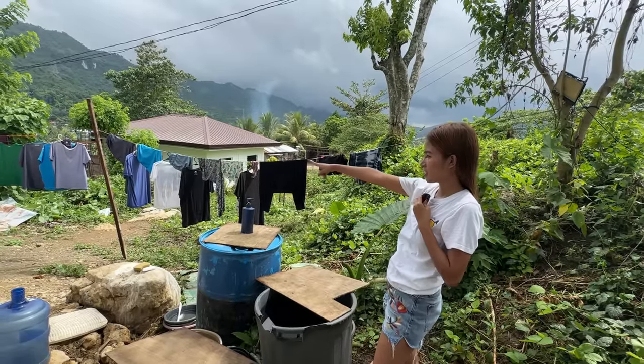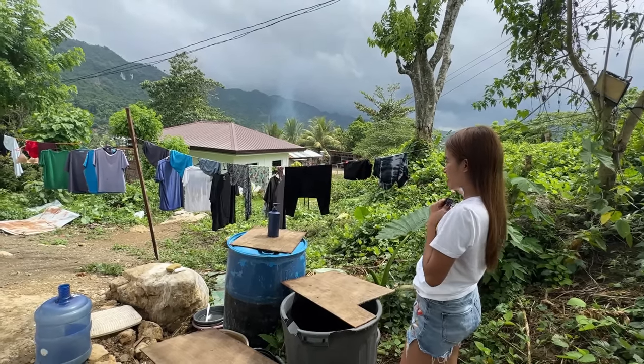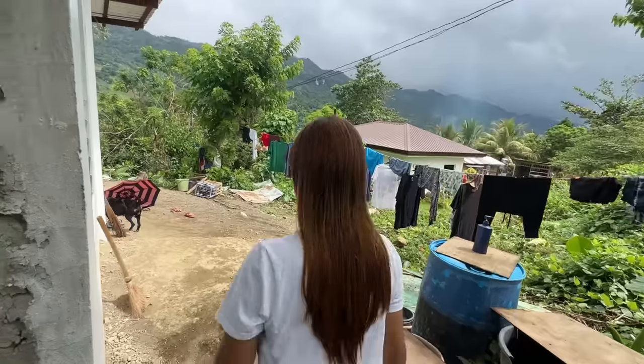So if you guys can see, she did her laundry earlier. And we have this clothesline to put the laundry in. So yeah, this is how it looks, guys.